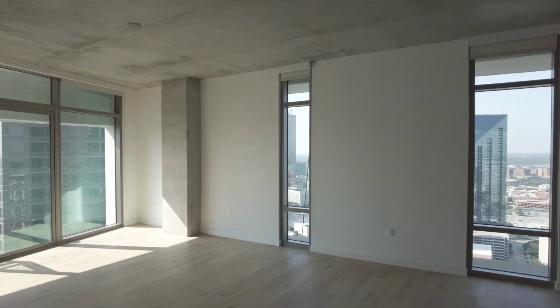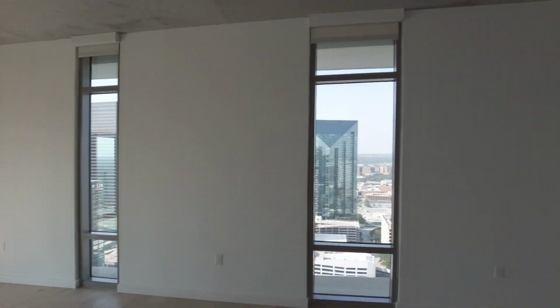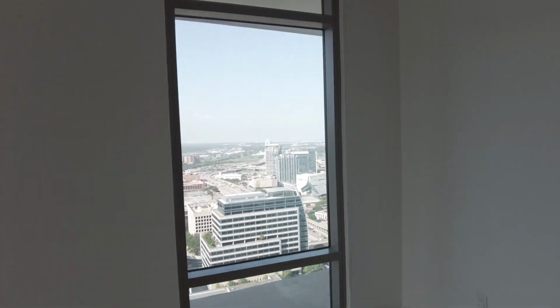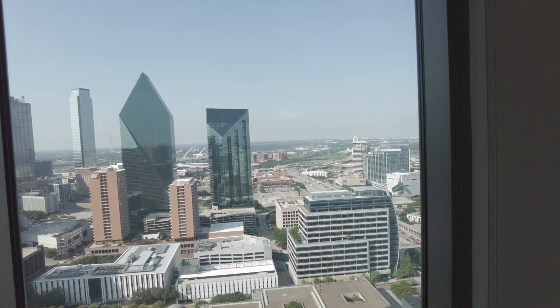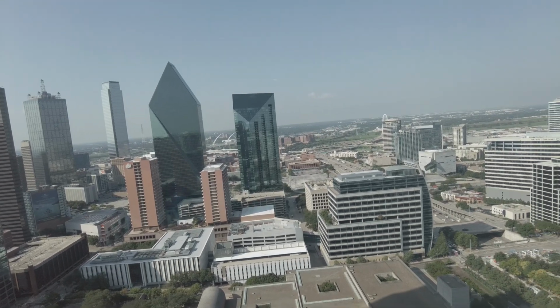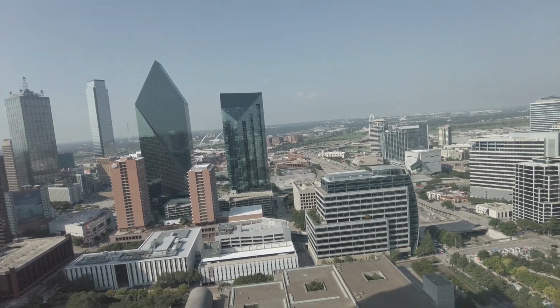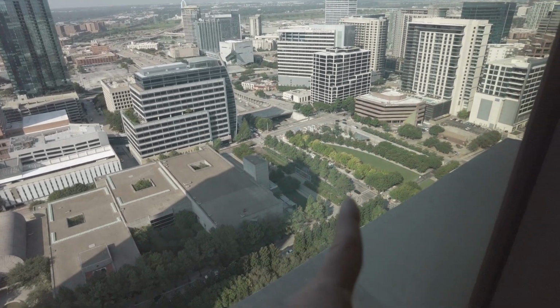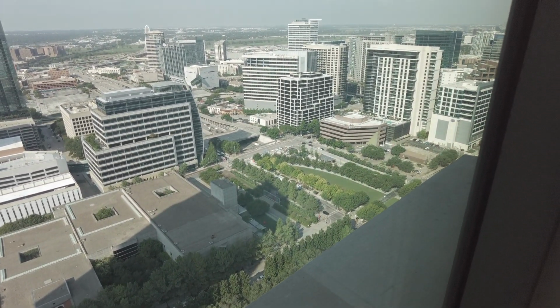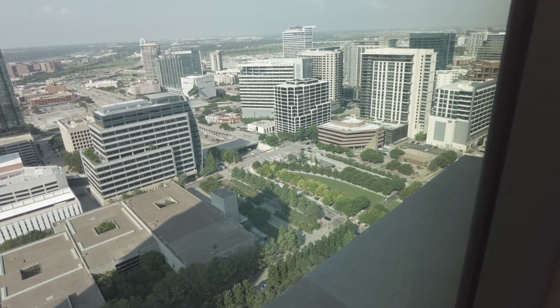Okay, so you do have floor-to-ceiling windows in here, and it's just meant for having a great time, getting some great views. Look at these views that you're gonna have. This is right at the edge of the Arts District in downtown, and that's Clyde-Warren Park. You see that just right down there? So you can quickly walk to that. It's just 2-3 minutes max, and you're in Clyde-Warren Park.